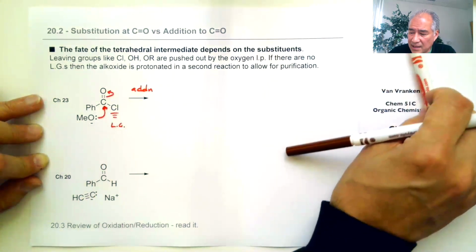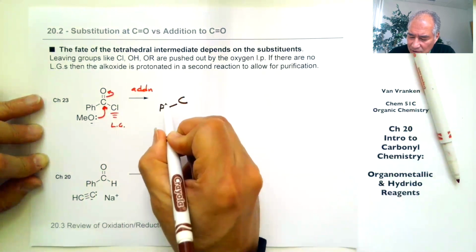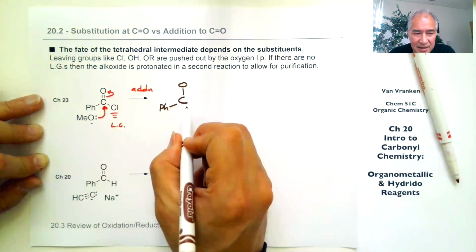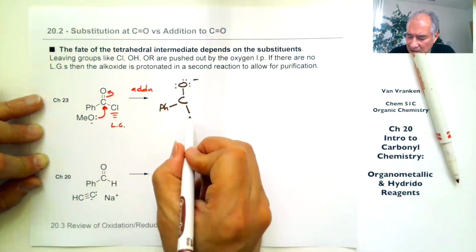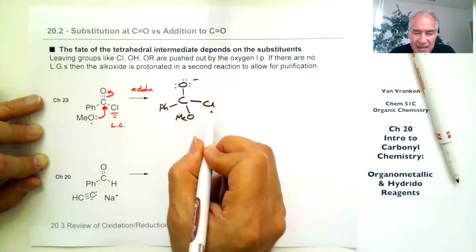So we'll get an intermediate that has 4 bonds to carbon. Let's go ahead and draw those 4 bonds in. And one of those substituents on that carbon atom is going to be this incredibly nucleophilic alkoxide species there. And there's my leaving group. Look at that leaving group.